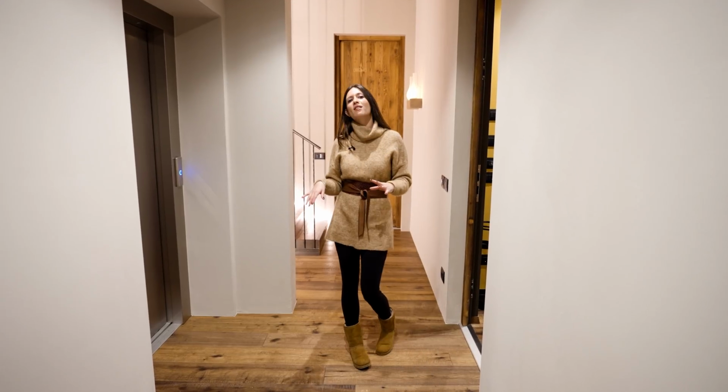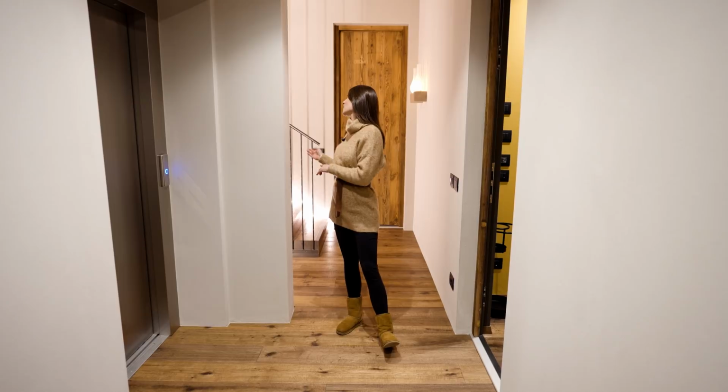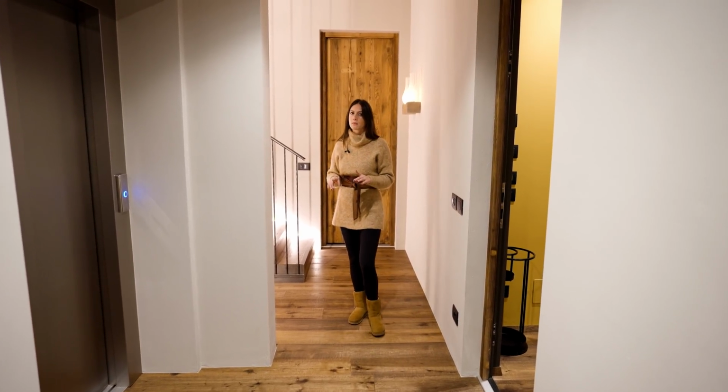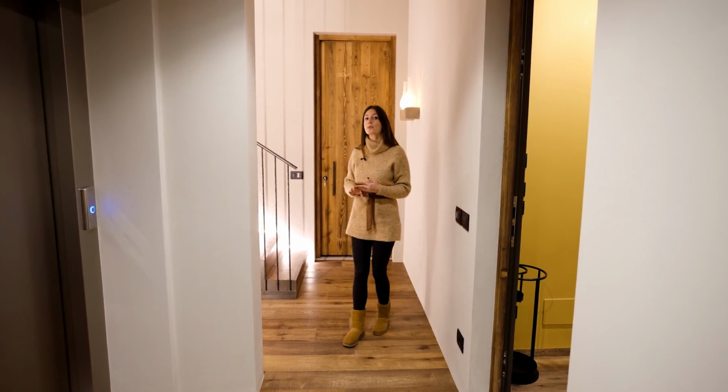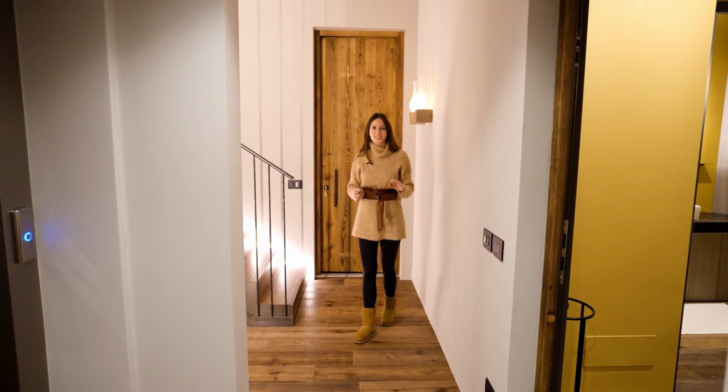We are on the lower level of the building, which is accessible both by elevator and by stairs. Here we find also another 3 smaller apartments, each with 1 bedroom, bathroom, and living area that are still in need of those finishing touches.